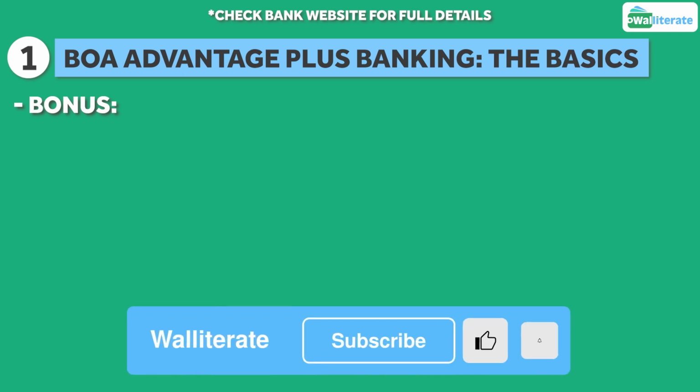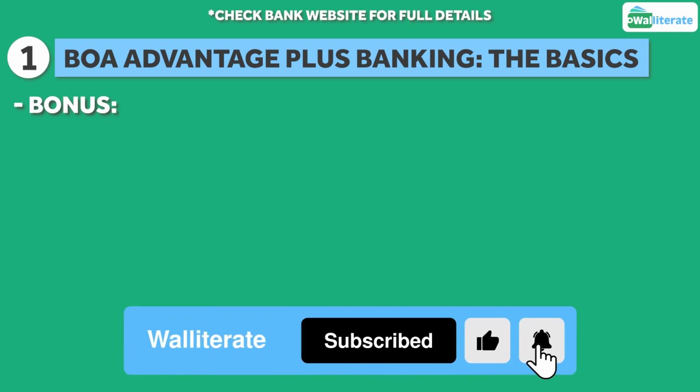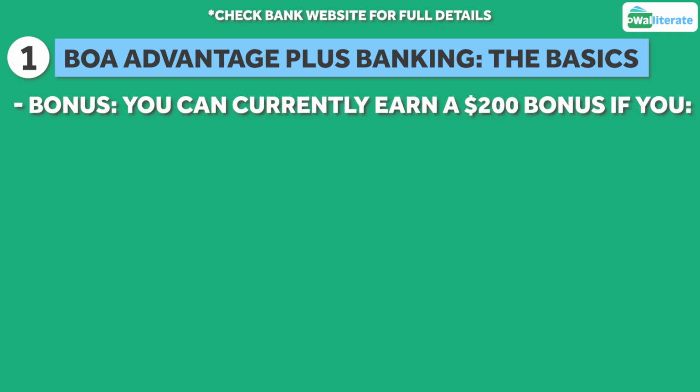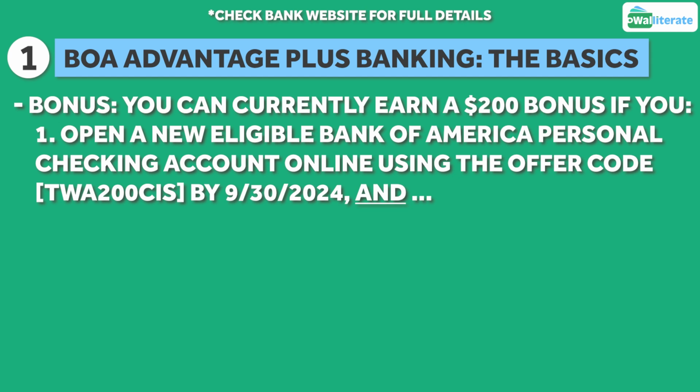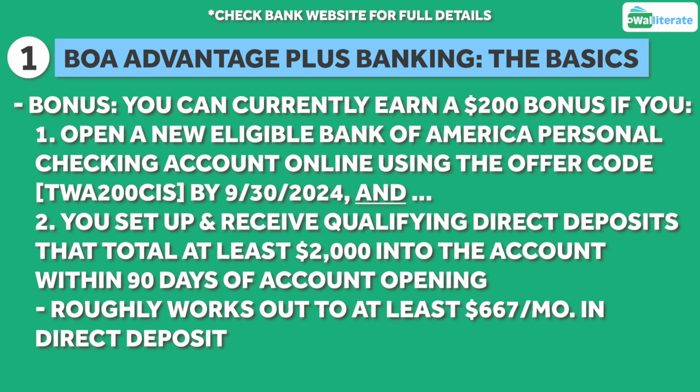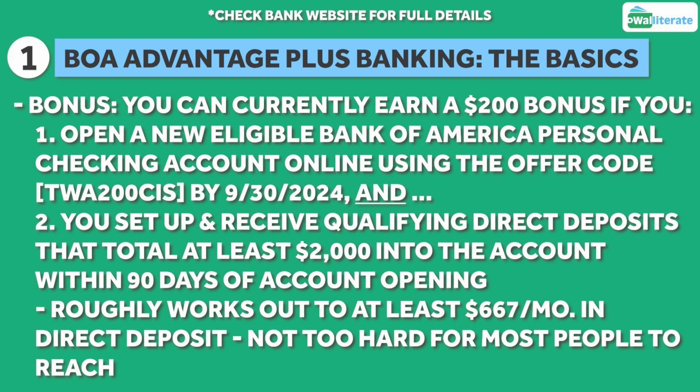Bank of America is also currently offering a pretty decent sign-up bonus for their checking accounts, including this account as well. Right now, you can earn a $200 bonus if you open a new eligible Bank of America personal checking account online using the offer code on the screen by September 30th of this year, and you set up and receive qualifying direct deposits that total $2,000 or more into the account within 90 days of account opening. That roughly works out to receiving at least $667 a month in direct deposit, so that's not too hard to do for most people that can set up direct deposit for their paycheck.